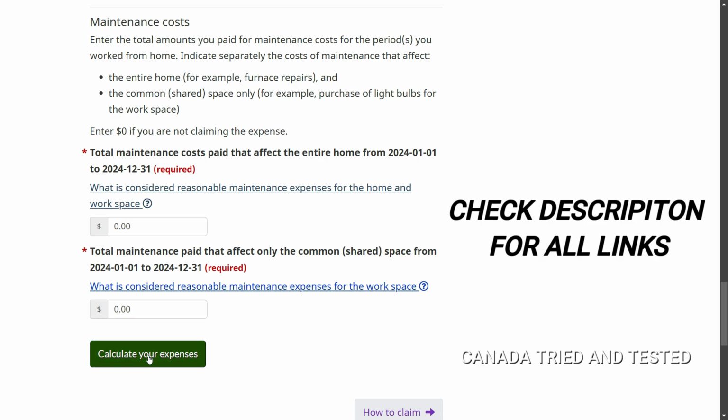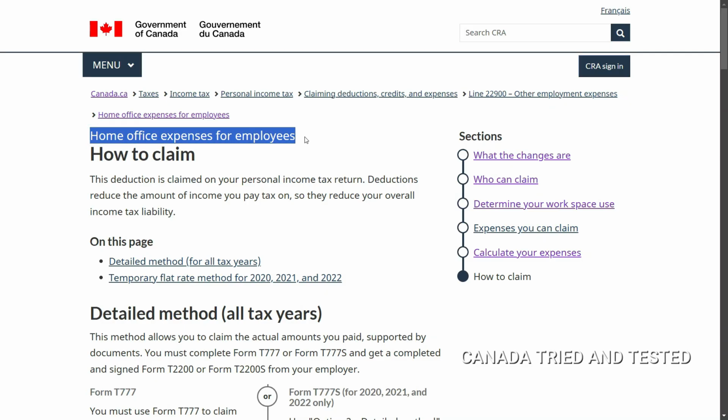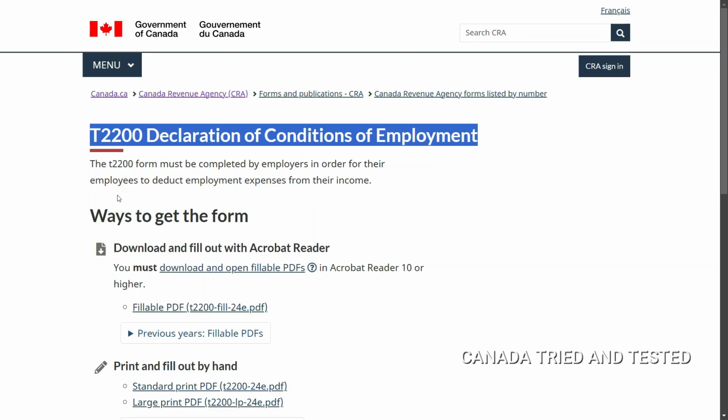And then you click on calculate the expense. Now that you have your calculation with you, you can enter this calculation in the tax form you are preparing. Claim home office expense as an employee. Your employer will have to give you a T2200.